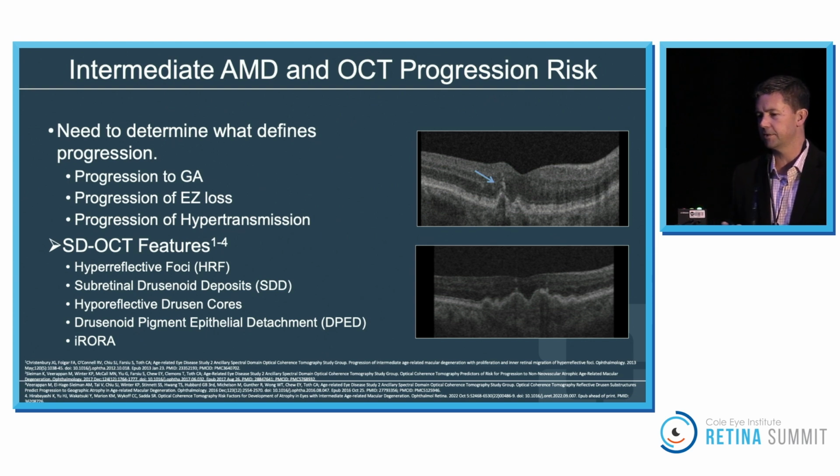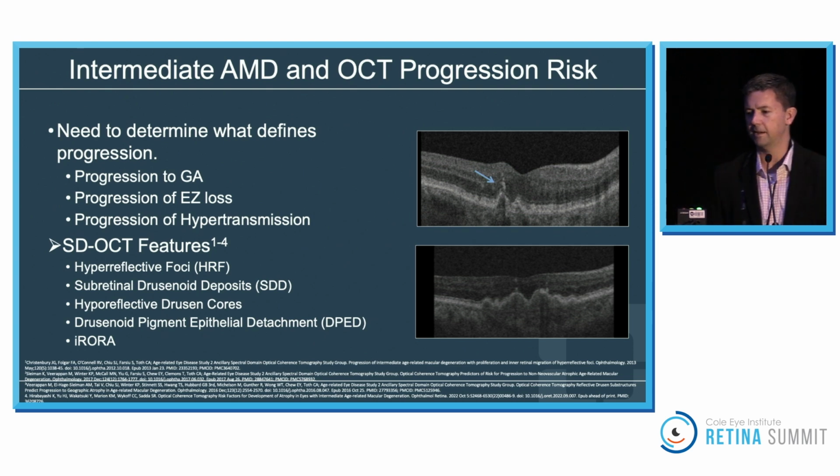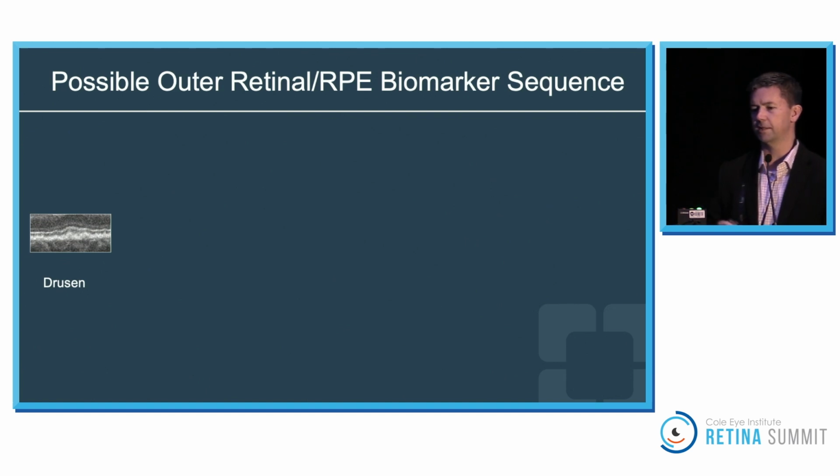When we look at SD-OCT, there's been multiple things related to drusen, and the retina hyperreflective foci, for example, has been consistently shown to be a progression risk factor, as well as the complexity of the drusen themselves. We've seen from the CAM group new definitions related to OCT features in dry AMD, such as Aurora. When we look at the biomarker sequence, that's also something that's important to understand is where do we start?